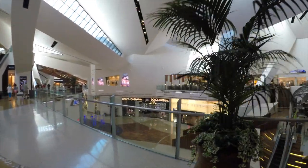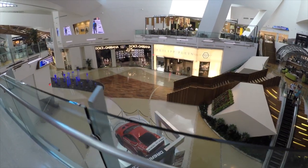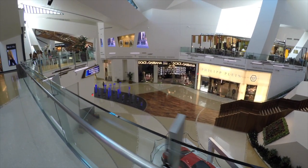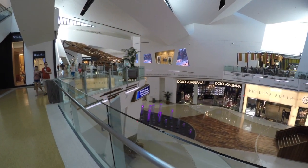Now you're not going to see above us, which is the tram that goes to the Aria and Bellagio and so forth. I'm kind of kicking myself for not going up there and taking some video and stills, but you're still getting a nice view of things.